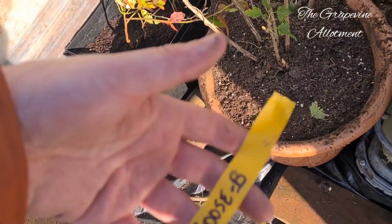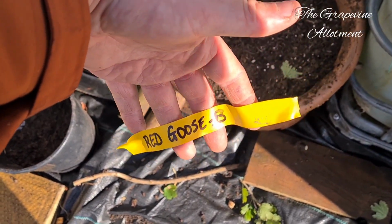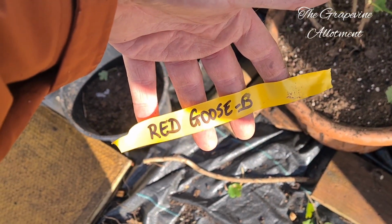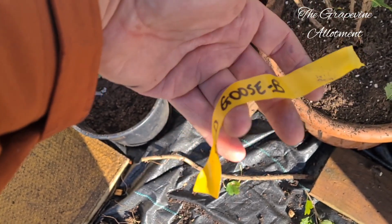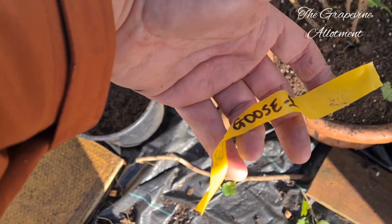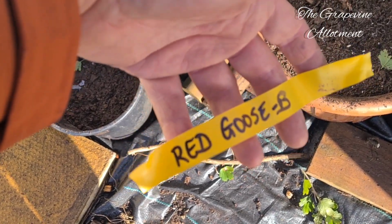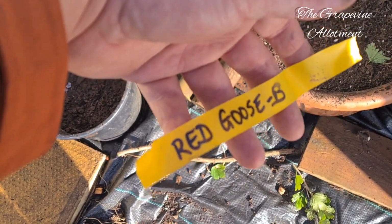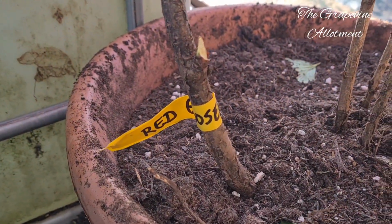Another handy tip is to label it. I just use some yellow masking tape. I took this little tip off Muddy Boots, he's a gardening legend in my eyes. I know it's waterproof, and even if it doesn't stick, it's better than nothing. So I'll stick this onto the plant now, so at least when I replant it I know which ones are which. Job's a good one.